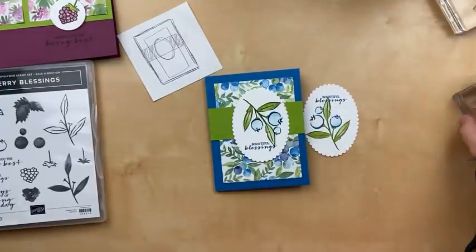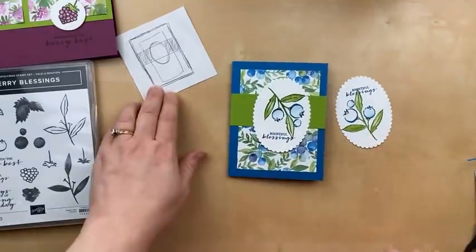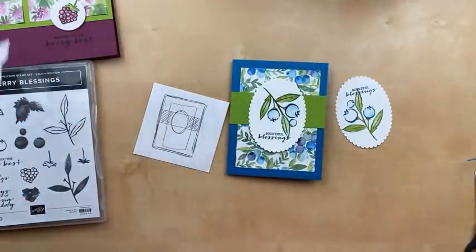Gosh, I felt like that other card needed ribbon, and I would really love some ribbon on this one too. I wish I had some Pacific Point ribbon. That would be perfect. Golly, I don't have anything that's close to Pacific Point. Maybe we'll do a little bit of white ribbon.